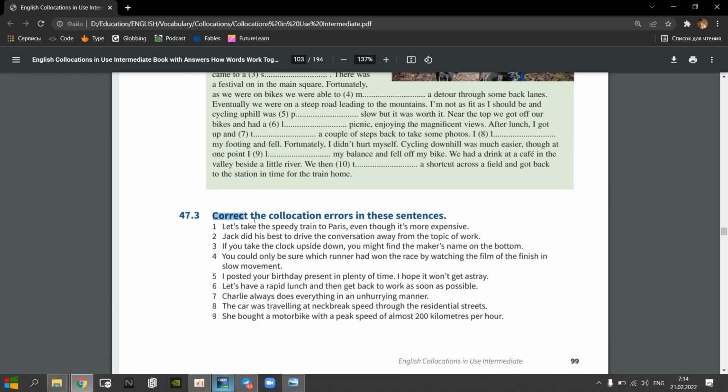And here again, you need to find out collocation mistakes. Like let's take the speedy train. We say fast train, right? Even though it's more expensive.